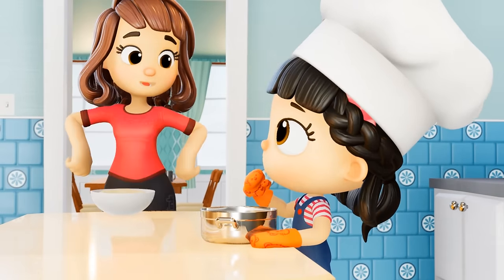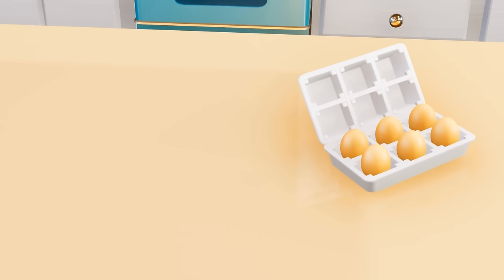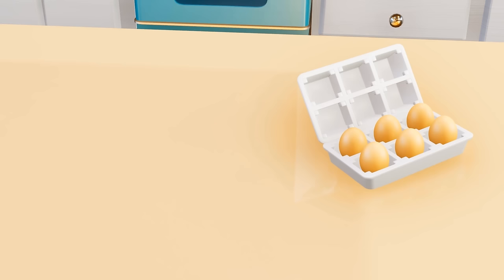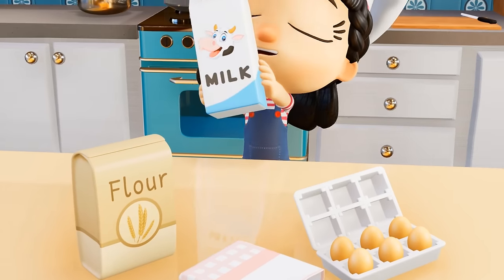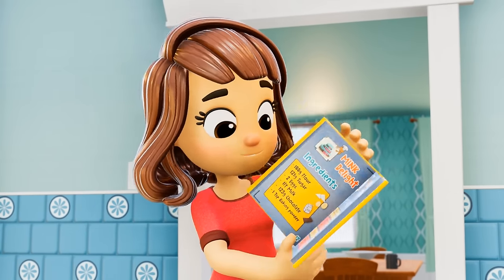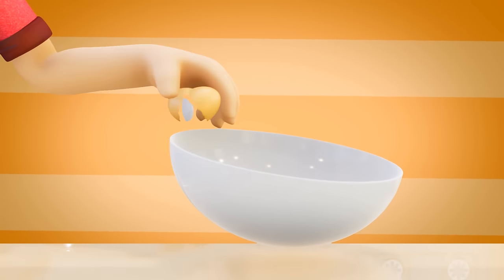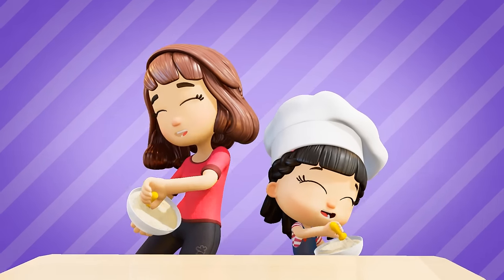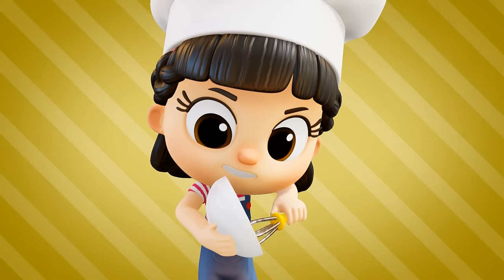Like helping me bake? Yes, I sure do. Did you get the eggs? Yep. Flour? Yep. Sugar? Yep. Milk? Yep. Okay then, while we mix and bake, we sing this song. Are you ready? Mix a cake, baker's man. Mix me a cake as fast as you can.